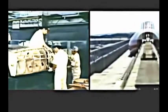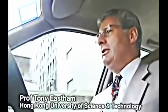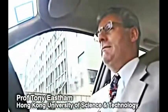It may have been groundbreaking technology, but will it ever be promoted from test track to transport network? In 30 years of working with maglev, Professor Tony Eastman has closely followed its development. Maglev has been around for a long time, but it's not yet really found application. I think the costs of it are such that people have been very hesitant to commit to an implementation.